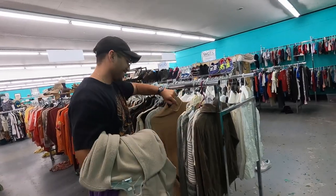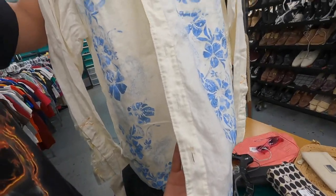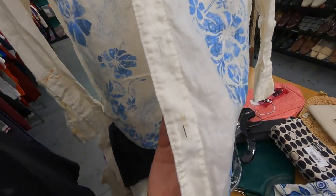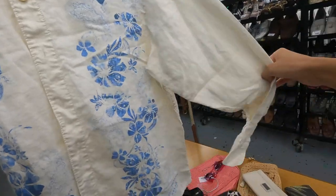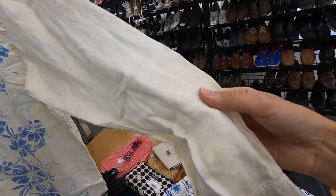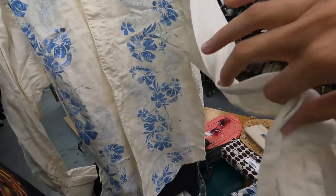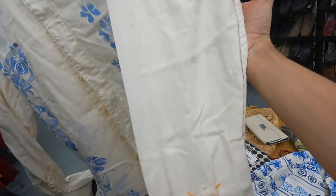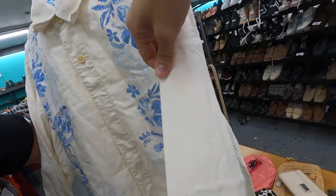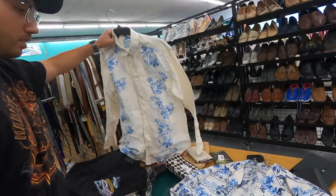All right, so always go through your items before checkout and look for stains or wear. We found a stain right there on this Tommy Bahama linen shirt, and also there's discoloration right here, and on the other side of the sleeve it also has a few stains here, and also right here. So putting it back. That's just a lot.